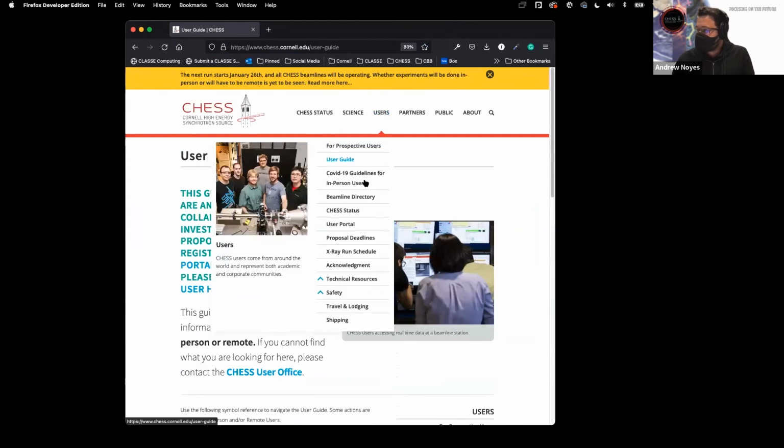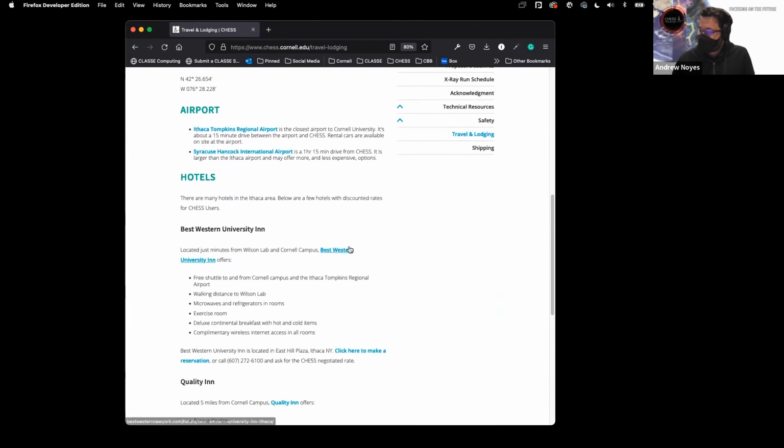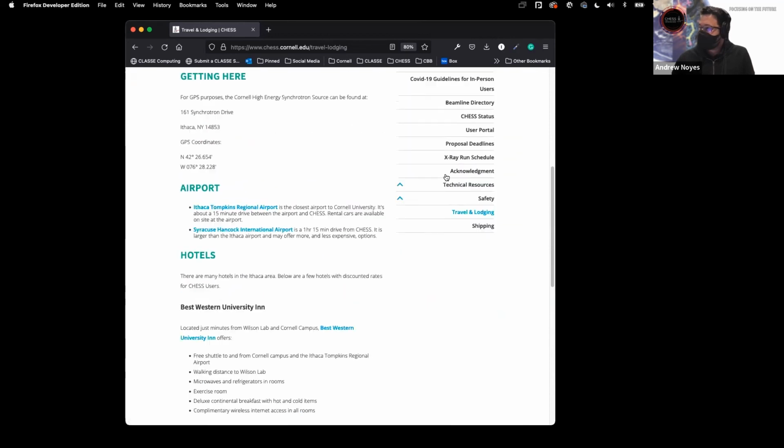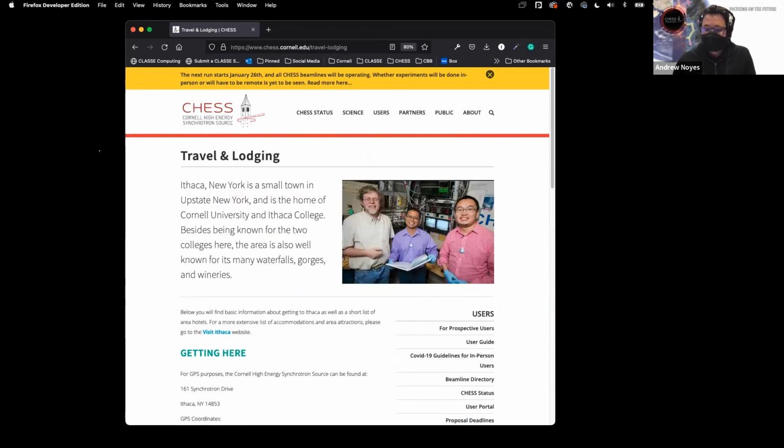Under this tab, there are the COVID-19 guidelines for in-person users. And then you'll find a bunch of other tools here that would specifically benefit a user, like travel and lodging, getting here, airports, hotels. I think these links take you to the rates that we've worked out with Best Western. I'm not 100% sure, but going to this tab is probably your best bet for future questions. And if you can't find it there, please reach out to the CHESS users office. And I'll put that all in the chat.